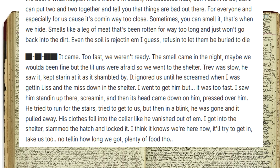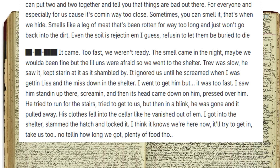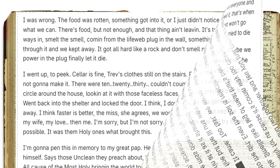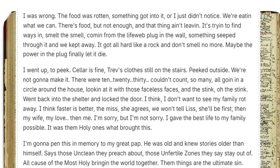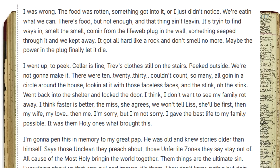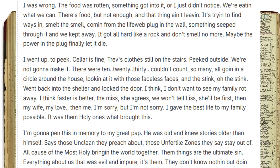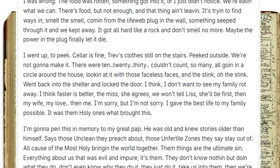I think it knows we're here now. It'll try to get in. Take us too. No telling how long we got. Plenty of food, though. I was wrong. The food was rotten. Something got into it, or I just didn't notice. We're eating what we can. There's food, but not enough, and that thing ain't leaving. It's trying to find ways in. I smelt the smell coming from the life web plug in the wall. Something seeped through it, and we kept away.